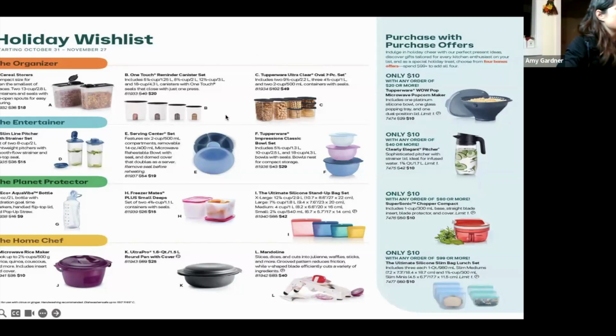You can also use them for your flours and your sugars. Or I actually make homemade laundry soap and I use them for that as well. It keeps my borax nice and clump free. I don't have to take an ice pick to it anymore, or my husband's tools that he keeps in his little toolbox.